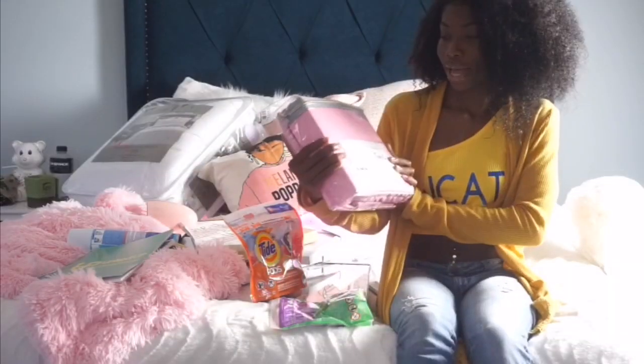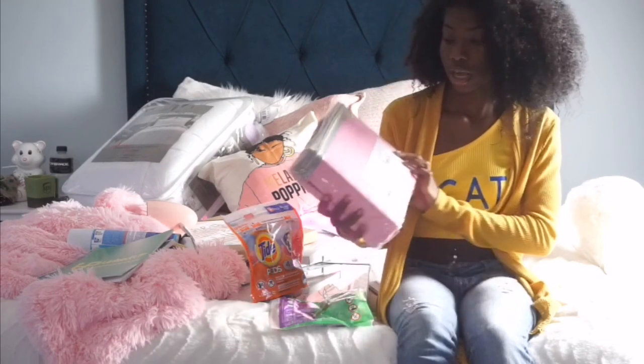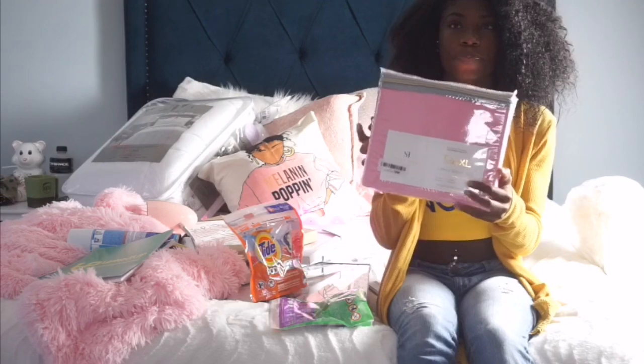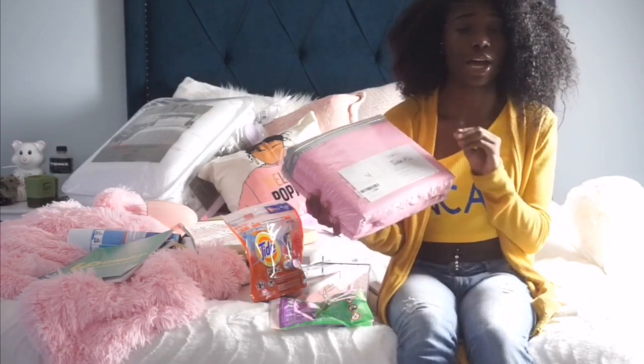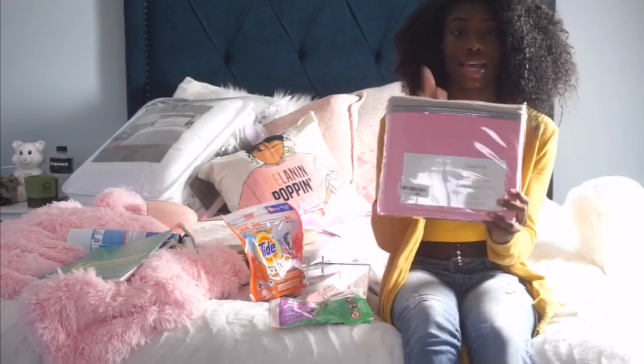These are my sheets. People probably already know that dorm beds are XL, extra long. So these are XL bed sheets. I got this from Amazon. So I'm pretty sure they're cheap because Amazon has great prices. And if you have Amazon Prime, that's even better. So Amazon XL bed sheets.